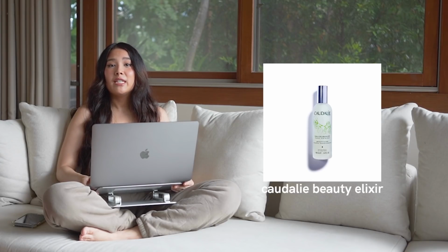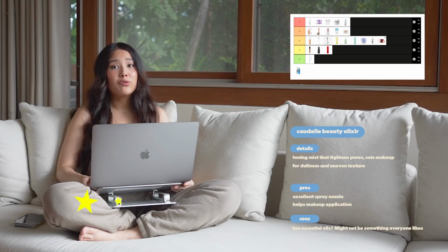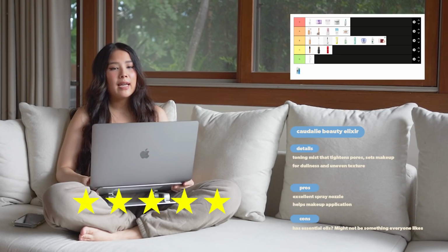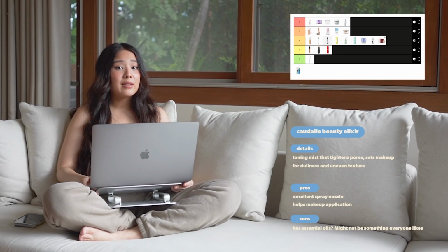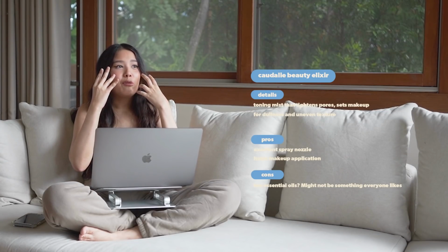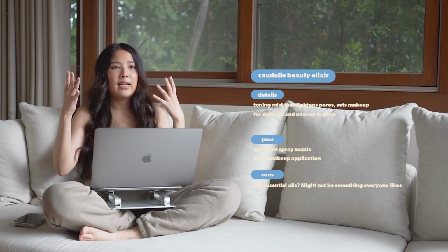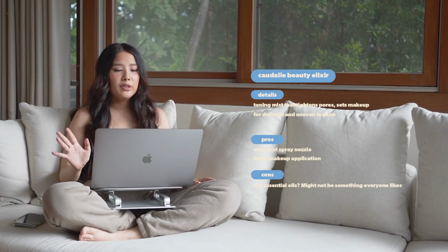Next is the Caudalie Beauty Elixir. This is my favorite spray mist of all time. This gets an S tier for me. I've purchased 4 of these already. The spray mist actually feels like it is doing something. I've purchased multiple spray mists, but this one actually feels like it's seeping in, or my skin is absorbing it. It just doesn't feel like you're just spraying water on your face. This one feels really good.